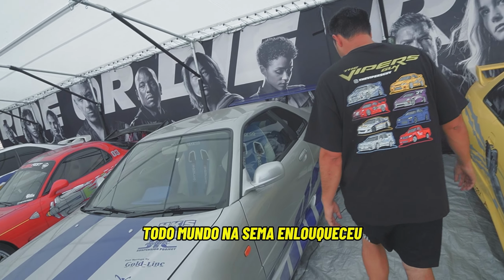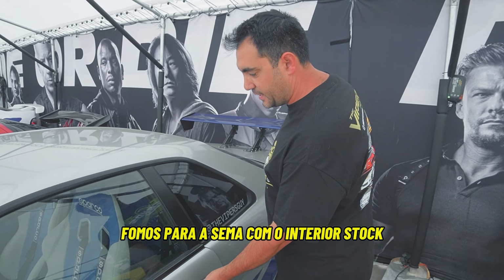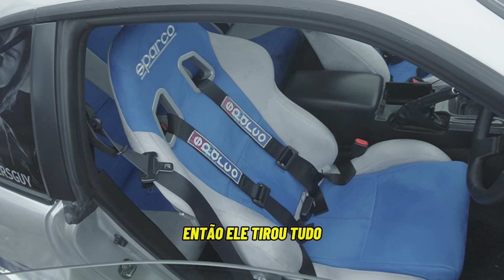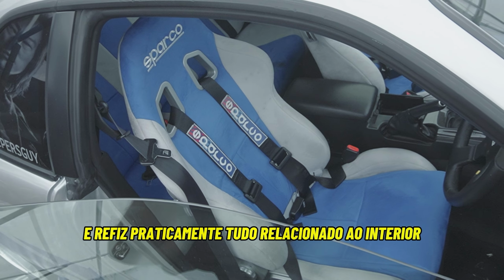Everybody at SEMA went crazy for it. He went to SEMA with the stock interior. After we got back from SEMA, my buddy Alex with MST Upholstery did all the interior stuff on it. He took everything out, like the seats and everything, and redid pretty much everything interior related.